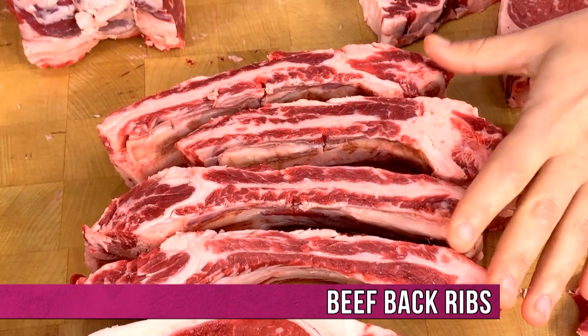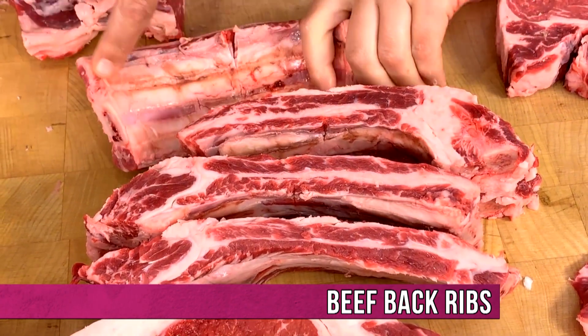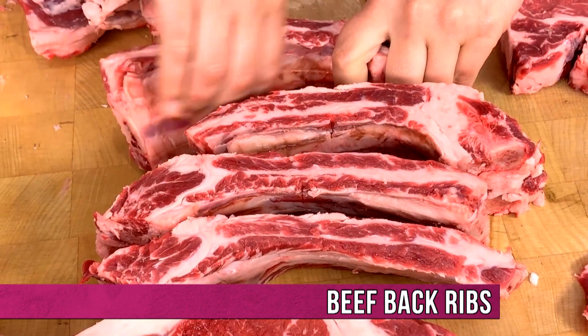Correct. Okay. So next is going to be these beautiful beef ribs, which you said you actually like to leave in a full rack. Correct. I like to leave them in a full rack. These are actually called the beef back ribs. They're a full 7 ribs. They're thin, but there's still plenty of protein on here in between the actual bones. Correct. So that's very cool.